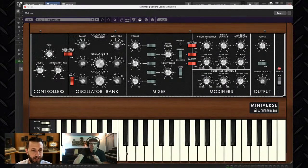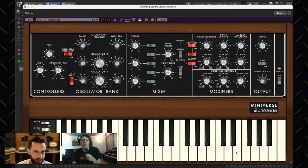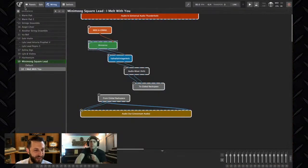I mean, that's not the most representative sound, but it's a triangle square patch. I have a real one that I've A-B'd extensively with it, and I have to say it holds its own. Wow, that's great. All right, there we go. Miniverse by Cherry Audio. I think this is one of my favorite synthesizers to work with.